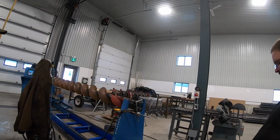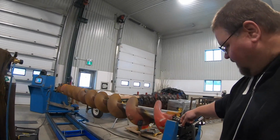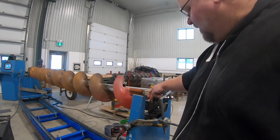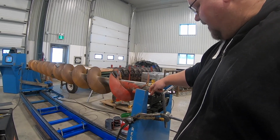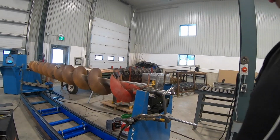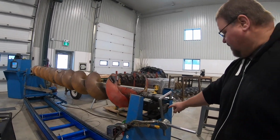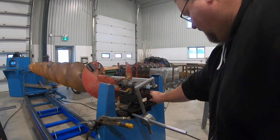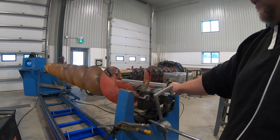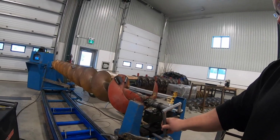Yeah, you can see how delicate this thing is to move when it stops. It's on a load cell sensor or something like that. You can just move it. There's a little switch over here that sends the sensor signal to the computer. It works back and forth, and if you get an auger that's really out of balance, this thing will just bang and bang and bang like that.